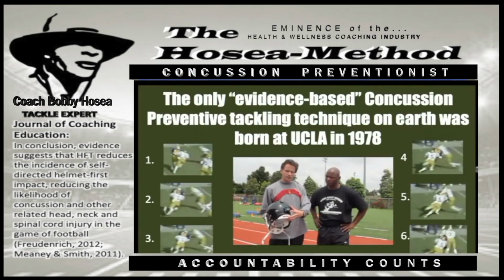The only evidence-based concussion preventive tackling technique on earth was born at UCLA in 1978.